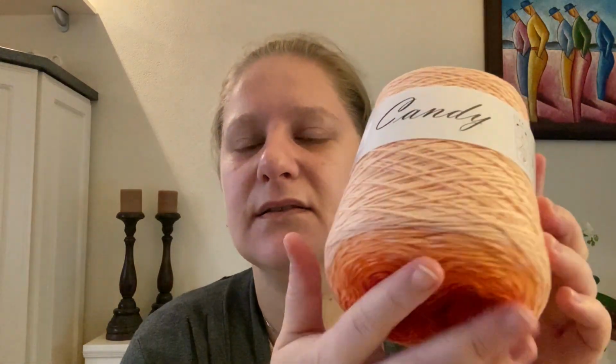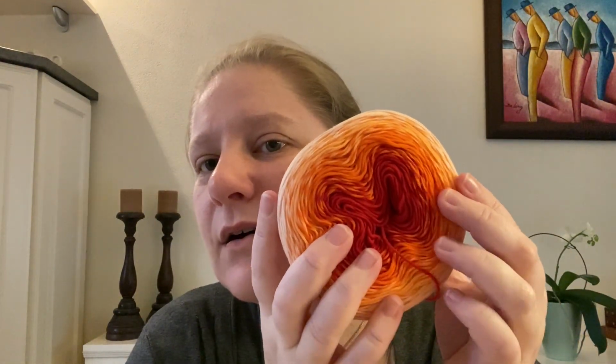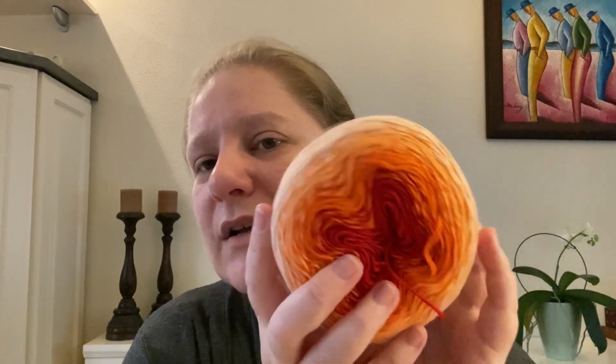Then I have 2 cakes of their candy. And the candy is, if I don't remember wrong, a cotton. But we will talk about that in just a minute when I have unwrapped this one. And this is the first candy, as you can see. It's pretty orange, or red to orange, and it's a bright orange peach. Bright peach, I would say. Nude, maybe. That's the skin color, looking at it on the outside.